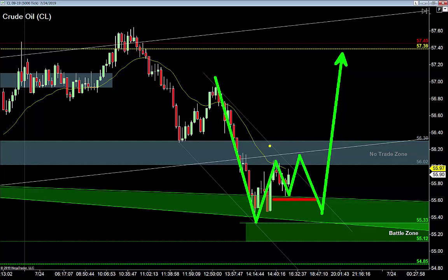The key here, guys, on this pattern is going to be 1, 2. I want to see higher highs right there. That's the key because you want those sellers to be trying to sell the underbelly of this channel. You want those sellers to be selling high.